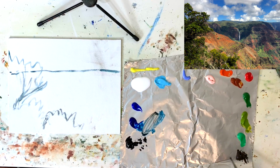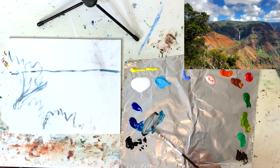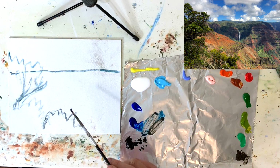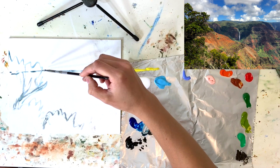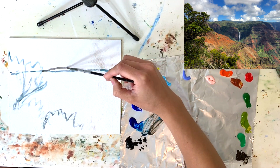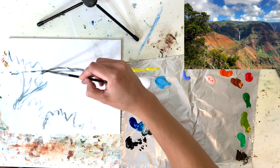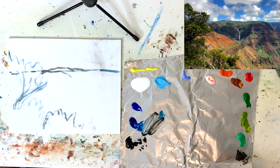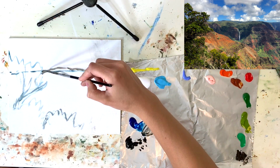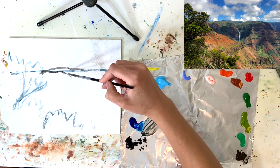I wanted to share that footage with you before I showed you this painting that I'm creating. This painting was created referencing an image that you see in the upper right corner from Waimea Canyon. We didn't fly in the helicopter right over this canyon, but we flew over a lot of areas that looked similar topographically as you saw in the helicopter footage.